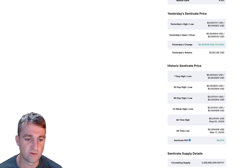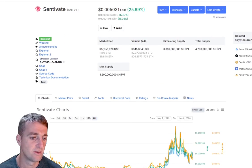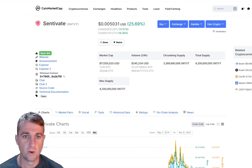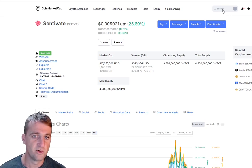All-time highs, if we just scroll down, was 0.011 cents, and that was in September of this year. So back then on the charts, if you look at it. But I do think that's a good old low cap. I do like a low cap project.